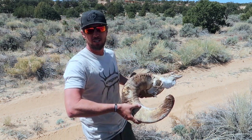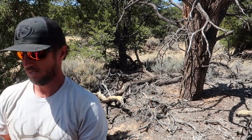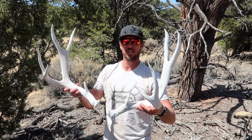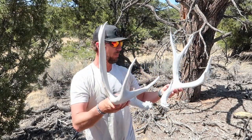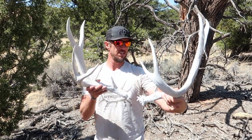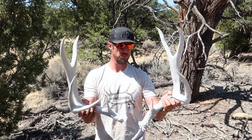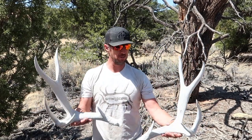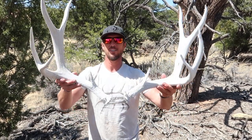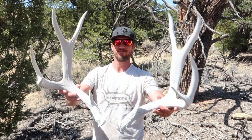But pretty dang sweet. So here is the set together. Actually, he's a pretty dang good buck. So I'm pumped, no doubt about it. Big whitey. And he won't score great because he doesn't have super deep forks, but he's super heavy. He's got that desert buck mass, big tall eye guards. So can't complain about that right there. Heck yeah.